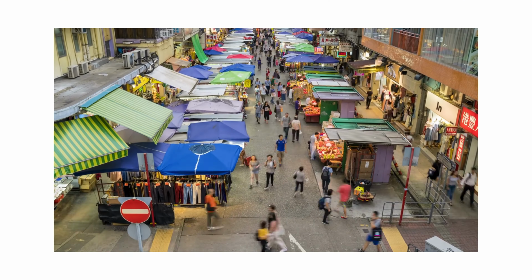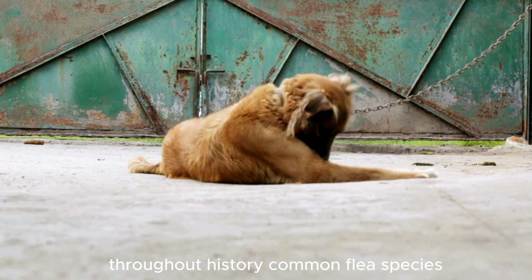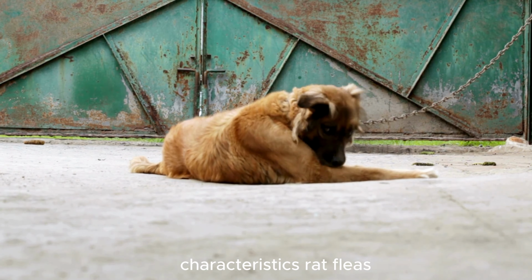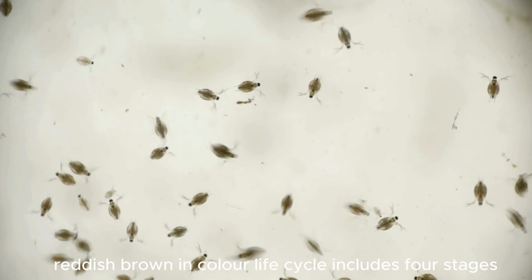Fleas are blood-sucking creatures that cause pain and itching. They can transmit bubonic plague, a disease that has caused the deaths of millions of people throughout history. Common flea species. Rat fleas, Xenopsylla cheopis. Characteristics. Rat fleas are the most famous transmitters of the plague.